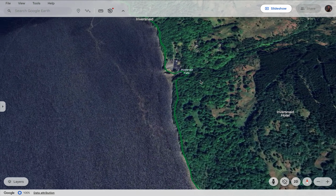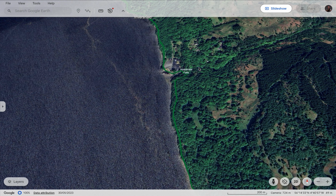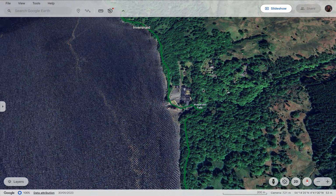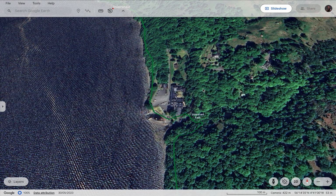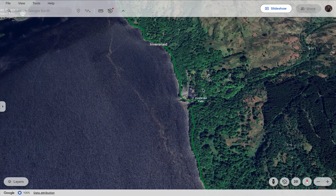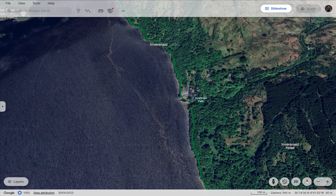Then we got to the Inversnaid hotel in the morning. We thought, oh, thank goodness we can have some breakfast. They weren't serving food until 11 o'clock. They'd done the breakfast bit for guests and that was done. So we managed to get some scones and a coffee, but I don't know if they used instant coffee, but it was not good, so don't do it. But they were nice, friendly. Have a cup of tea there instead. There was cakes and snacks. So there's the Inversnaid hotel there.